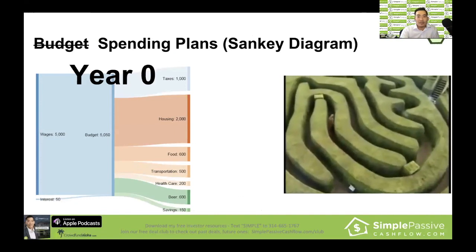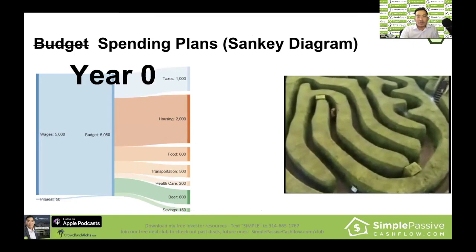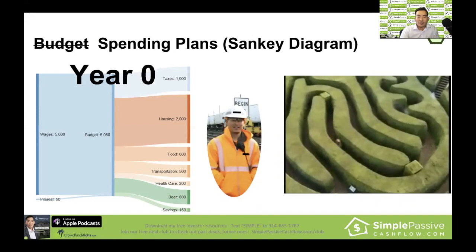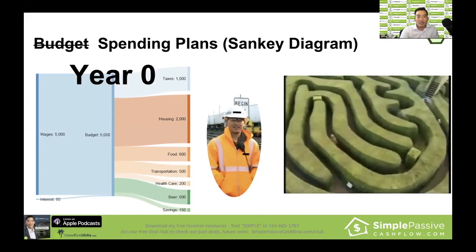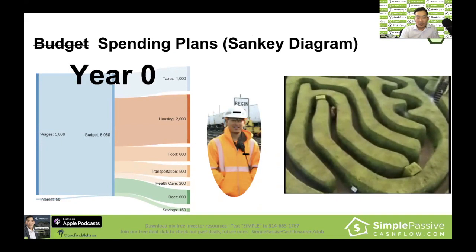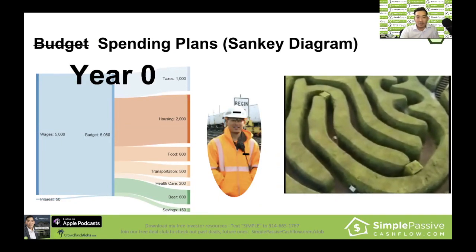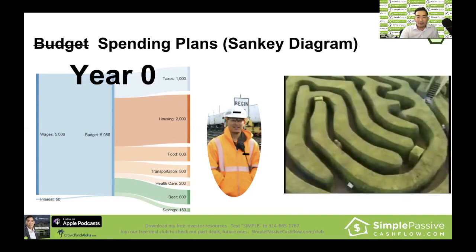Here's a thing called a Sankey diagram. For those of you who have trouble explaining this to your spouse who really doesn't get what the heck you're doing, it's a good way to visually outline how much money you're making and where it's going out and how this will change over the years. If not, it's just a whole bunch of numbers, but hopefully this one's a little nicer with a bunch of colors. So this is where I was about 10 years ago when I used to work in construction.